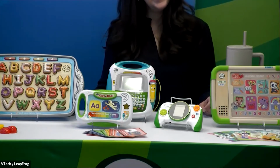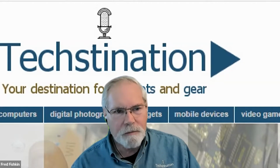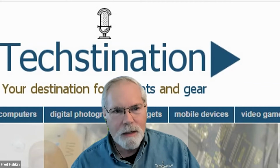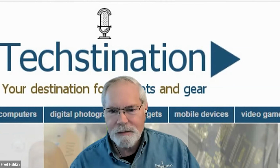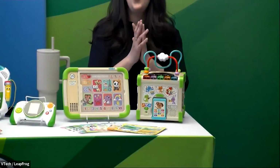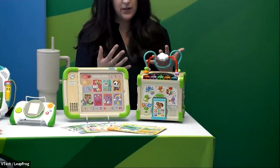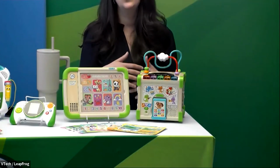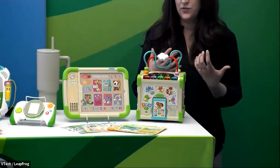This one's $44.99. We're used to seeing tech toys that are basically made of plastic. They're rugged and whatnot. But you've got a wooden line there, and something that we're looking at that's in the wooden category. Is that the Leap Tab Plus? Yes, so our wooden line is exclusive to Target. All of our wooden products do have electronics. However, the wood portions are 100% FSC certified and sourced from well-managed forests.